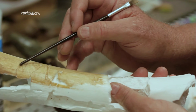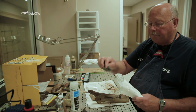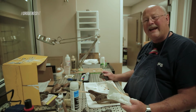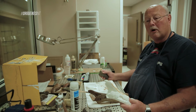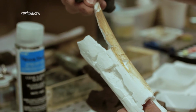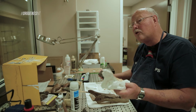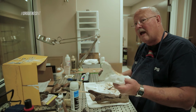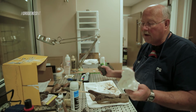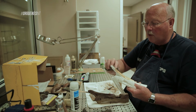Why spend the time? I've wondered that question myself. But like this one, the real bone, we can't send to maybe a school library or to a group of people that want to talk about dinosaurs. Here you actually have something that they can show that will look the same, but it's not the real bone. So if it gets broken, okay, we'll make another copy of it. If the real one gets broken, then we have a lot more trouble.